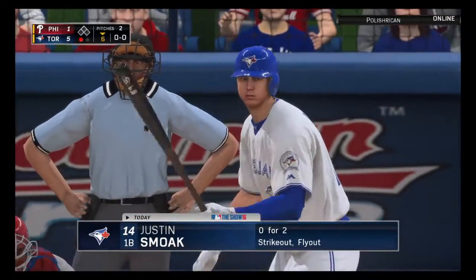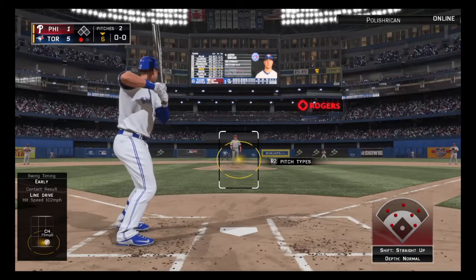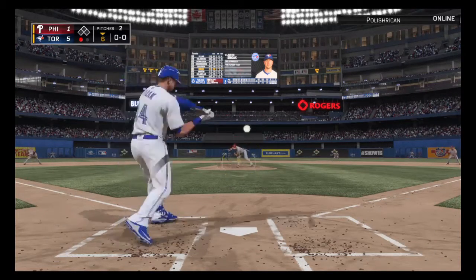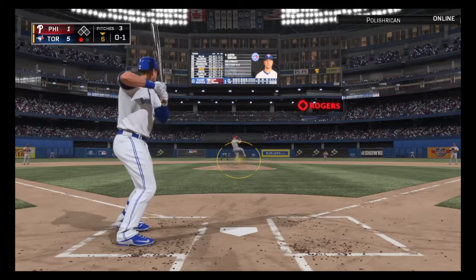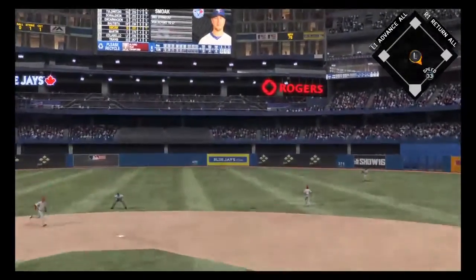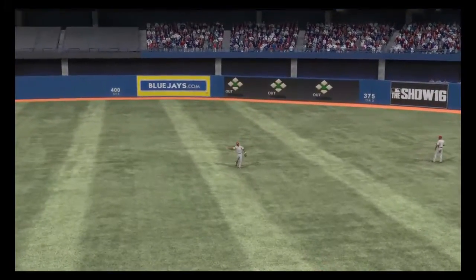Now batting, Justin Smoke stands into the box. He's 0 for 2 so far in this one. Oberholzer's ready. Here's the first pitch. Couldn't resist on that one, and he's behind 0-1. Pitch swung on and hit in the air. Quinn on the move, and he makes the catch for the 2nd out.